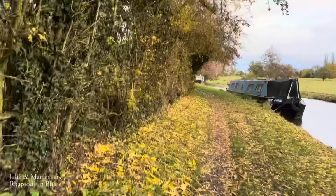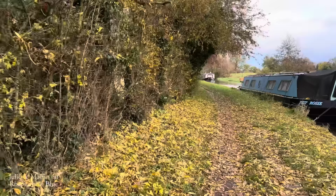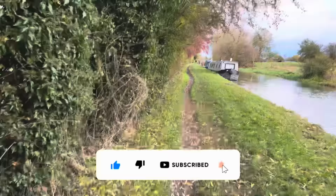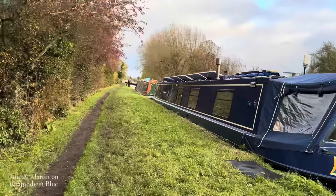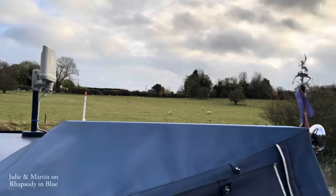We're the third boat along. Behind this beautiful new silver boat. Nearly there. Chopping straight to the boat. There we go. There's a lovely mooring, this. When the sun's out, we get lots of solar. You get such a good view, don't you?